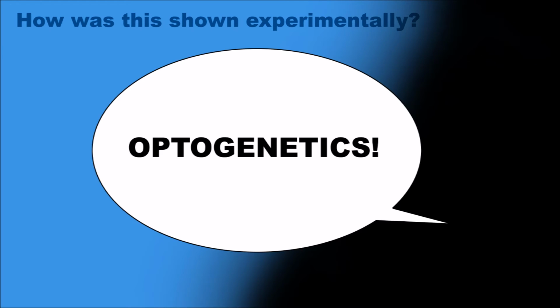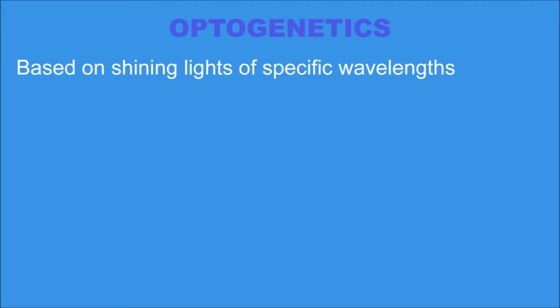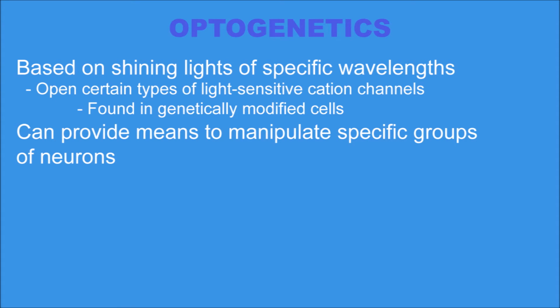How were the different behavioral tendencies based on different patterns of firing between the ventral tegmental area and the nucleus accumbens shown experimentally? Optogenetics! What is optogenetics? Optogenetics is based on the shining of specific wavelengths of light in order to open light-sensitive cation channels in genetically modified cells. This is a powerful tool that can be used to manipulate specific groups of neurons.